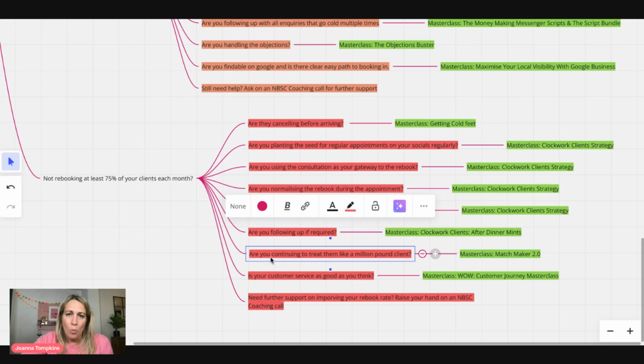This one's a really important one. Are you continuing to treat them like a £1 million client? Often we get people that are like, oh, they come like 3 or 4 times and then they start to drop off. There's a reason for that. It's not just bad luck. There is something going on that is making that client feel like they don't want to spend their money at yours or with you anymore, okay? Or for that treatment. So we need to make sure that we're continually treating them like a £1 million client.